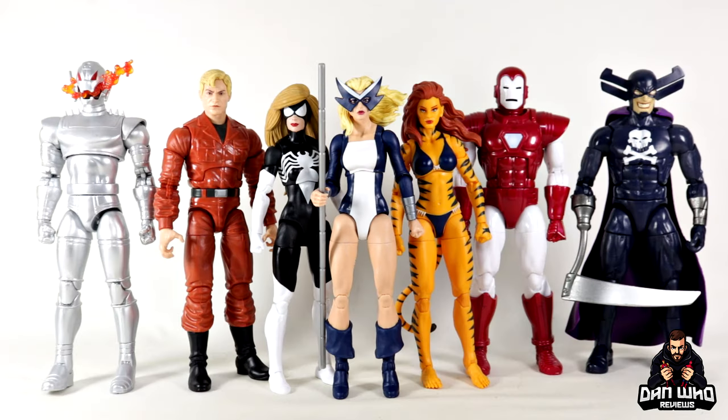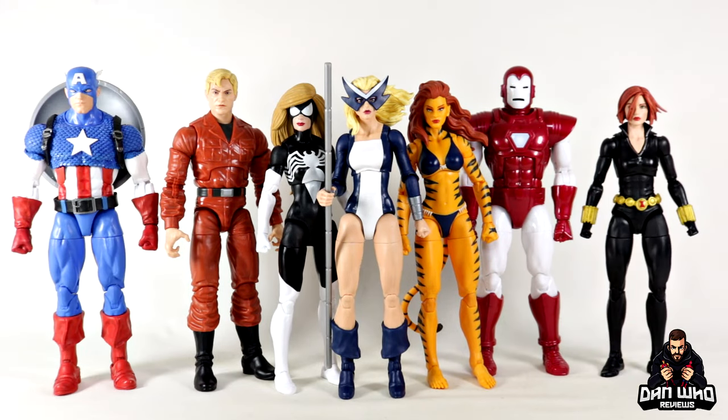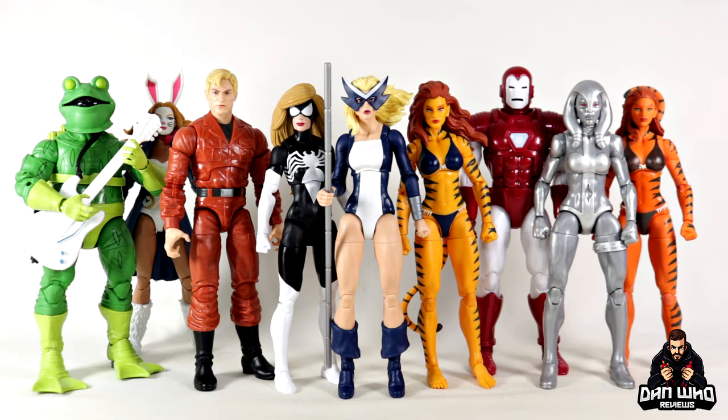And if you're going to have all those heroes, then they obviously need some bad guys to fight. So here we have two West Coast Avengers villains. We've got Ultron and Grim Reaper. Here we have a couple of East Coast Avengers. It is, of course, Captain America and the brand new Black Widow. And then let's wrap up with some of the Who crew.